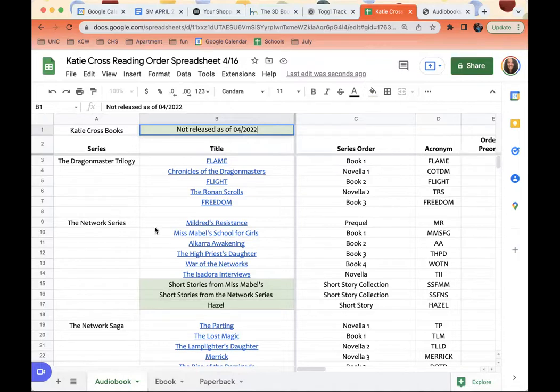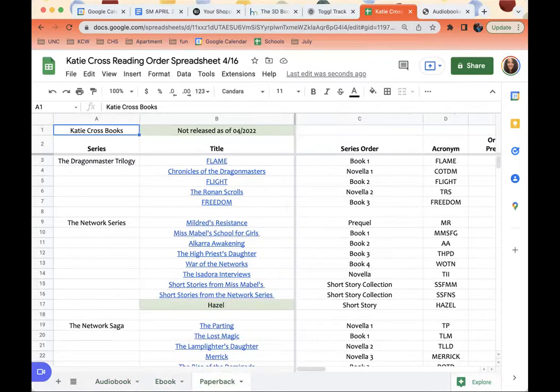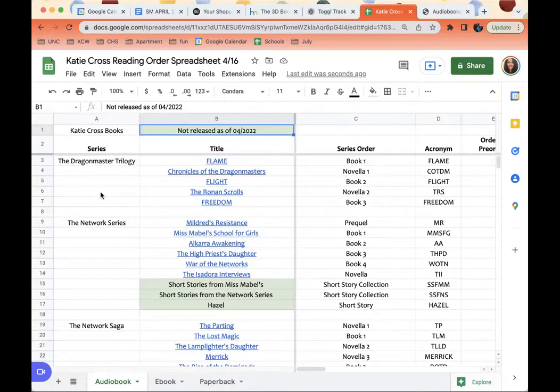So if you start on the audiobook tab, it looks like this. The ebook tab looks exactly the same, except some of these are highlighted differently. And so does the paperback. So we'll start here with the audio. Here's the series. Dragon Master Trilogy is where we recommend you start if you're reading Katie's books, especially if you're reading them for the first time. If you're rereading, go your own way. But I like to start with the Dragon Master Trilogy, and that's what Katie recommends.